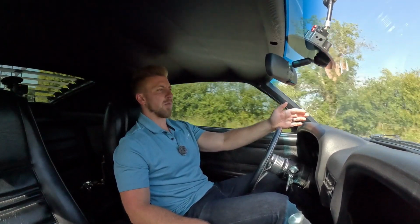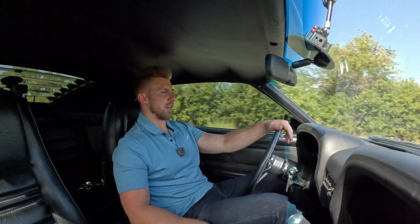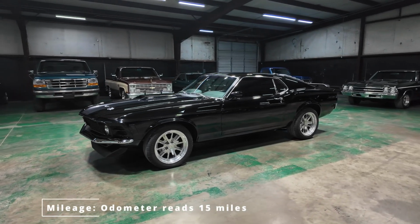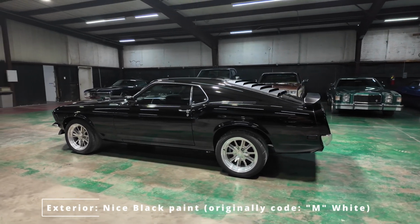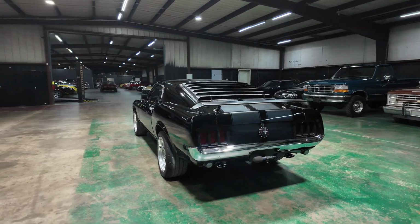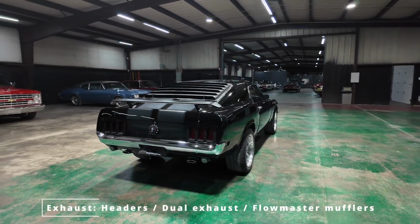I don't know exactly when the paint was done. The black paint looks good. It has the dark gray, kind of silver when it's outside, stripes that are on the hood, also on the roof, and then they go over the deck lid. You have your hood pins, you have your Mach 1 style hood scoop, you have the rear window louvers, you also have the rear spoiler. So it's got that Mach 1 styling to it, but it is just a fastback.